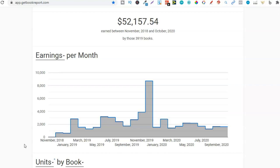But if you create good quality books and diversify your library into lots of different books, so journals, planners, notebooks, sketchbooks, a few logbooks, colouring books, the list goes on. I have a real diverse library of books, but I also target a lot of micro niches. So if we go down to here, we're on all time. So my all-time earnings, or my sales, I've sold 26,000, and quite a few of my books do extremely well, as we can see here. The top 10 have all sold over $1,000, or should I say, made me $1,000 in royalties.